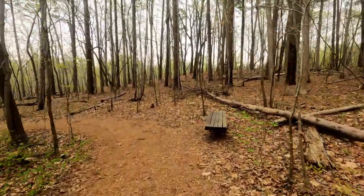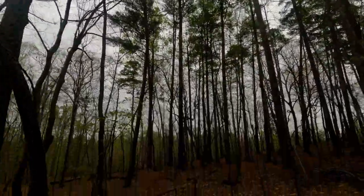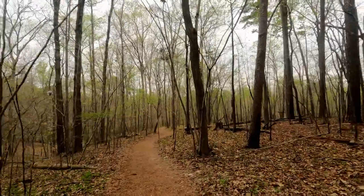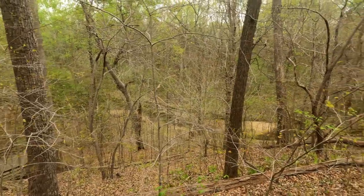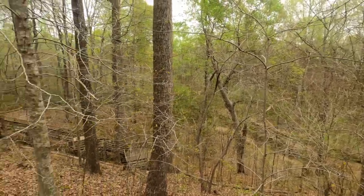And see, here's another bench. And you can see, boy, look at that pine tree right there. Holy moly. Man, okay. So we're just going to go on around this. I have nothing else, I'd just turn back and go back to the parking lot. I mean, I don't think it's any big deal. So here's another viewing area. And just kind of looking off at the, boy, that tree's kind of wild looking.